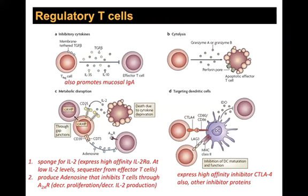So we'll just review that quickly. How do they do that? Well, one of the main things is they make inhibitory cytokines like tumor growth factor beta, and that then works on other cells to shut them off, okay? They also can be killers of killers. So they can make granzyme A or B and kill other T cells, shutting off the response.